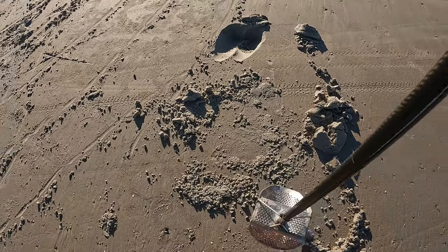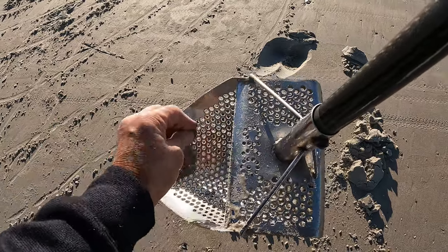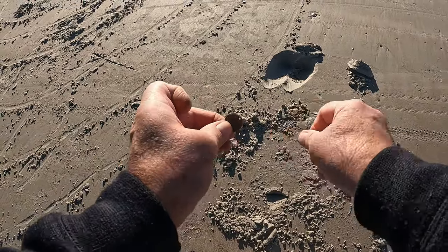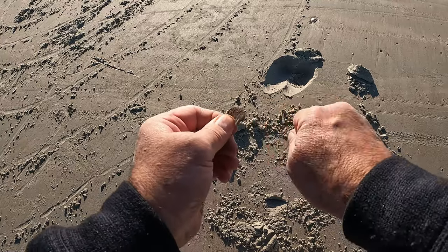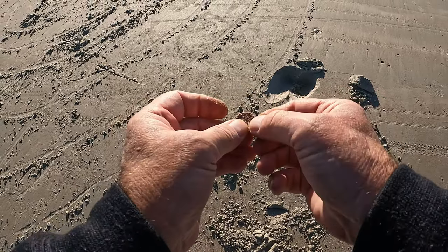Anyone see it? Oh, there it is. Noisy, huh? There we go, another penny. Still part of the circle. This is a fairly new penny. You can see it's pretty bright there.